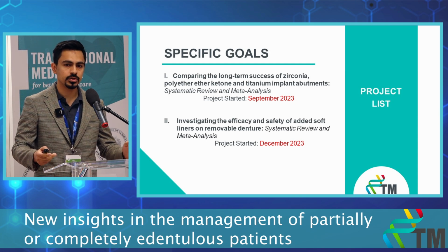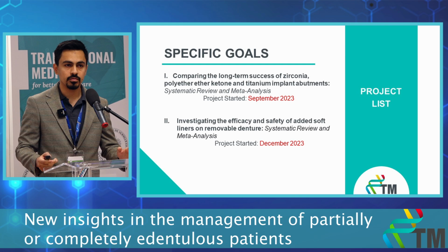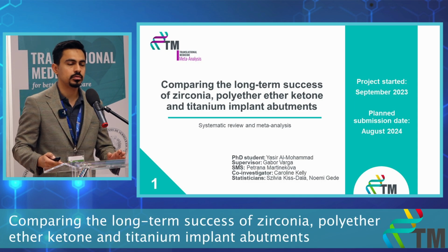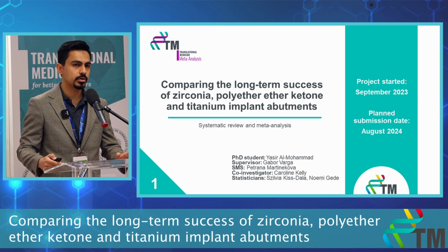The second one is investigating the efficacy and safety of added soft liners on removable dentures. The first one is a systematic review and meta-analysis, started in September, and I plan to submit it in August of this year.